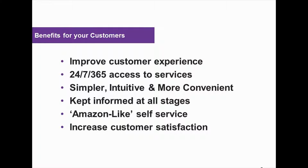What about your customers? Well, we're all customers. We all have high expectations. So it's about improving our customer experience. It's about that 24/7, 365 access to services that we all expect. We all shop online, bank online, book online, pay online. We do it because it's simpler, it's intuitive, and it's more convenient.